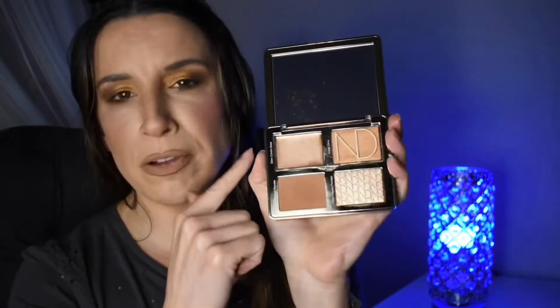For the tan palette, I found it to be a little bit highlighter heavy. You do get one bronzer here, but the other three formulas, this cream product here, this shimmery super glow product, as well as the glow impact powder down here, all kind of lend themselves to a gold highlighter feel. So while you could mix them with your bronzer to get more of a glowy bronzer feel, I find that this is very highlighter heavy. I did enjoy using all of these palettes, and I will continue to use them.